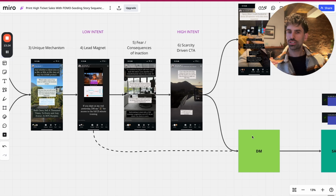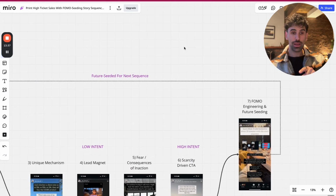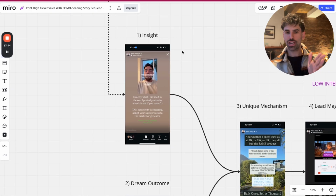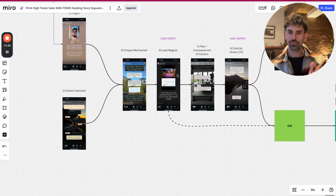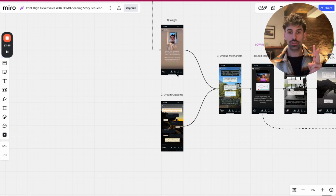What about people who are so cold, so unnurtured that they don't click? Well, what's going to happen with them is the beauty of the FOMO seeding, right? This is genius. It works so well. Once they see this, the next time you post a story sequence, they're going to know you're not playing and they're going to take action. They're going to know that if they don't take action immediately, they're going to miss their chance at experiencing this transformation, right? Now, as I said, whether you do insight or dream outcome first doesn't matter.